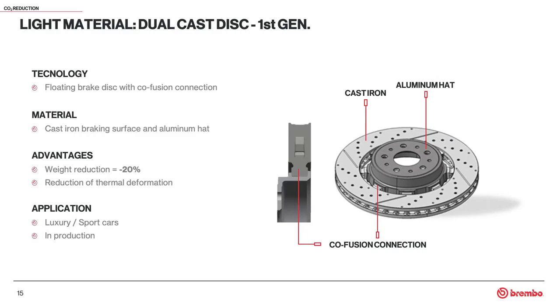They consist of two parts, a high-carbon cast iron braking surface and an aluminum hub, joined by co-casting. In addition to reducing weight by about 20% compared with a comparable integral brake disc, this also gives the system a certain elasticity, which significantly reduces the risk of deformation between the braking surface and the hub.